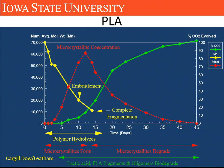And so if you look at, for example, molecular weight, or how long the polymer chains are as a function of time in a composting facility, you can see that it takes about 2 to 3 weeks to get down to something that's relatively small where microbes can then kick in and start eating it. So this is a disadvantage of this.